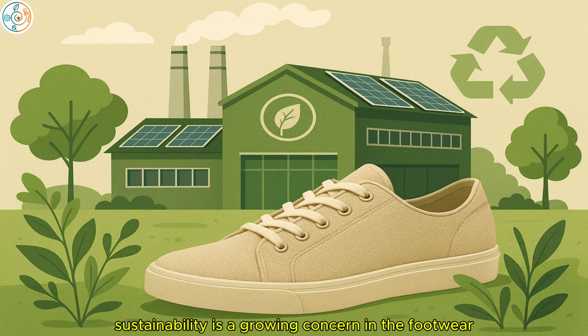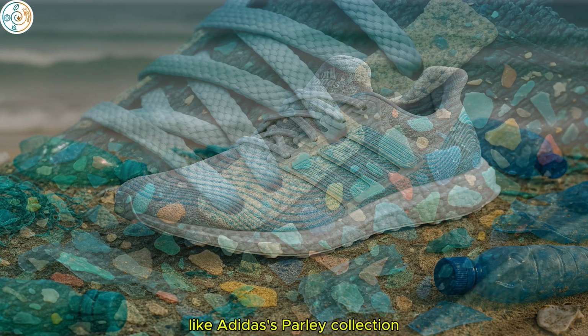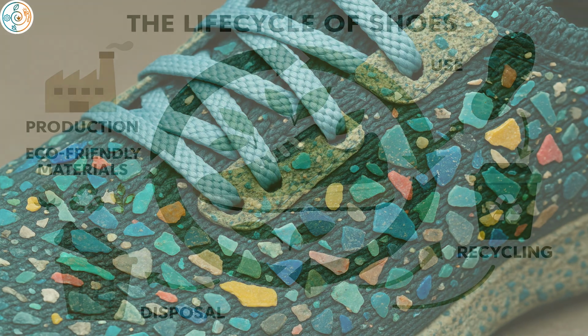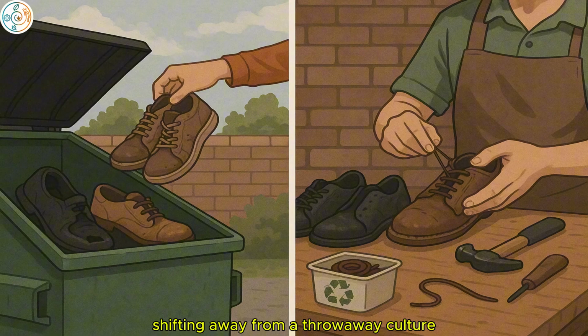Sustainability is a growing concern in the footwear industry, and brands are responding with innovations like Adidas's Parlay collection, which uses ocean plastics in the creation of shoe uppers. This focus on sustainable materials is transforming how we view the life cycle of shoes, shifting away from a throwaway culture toward one that prioritizes longevity and eco-friendliness.